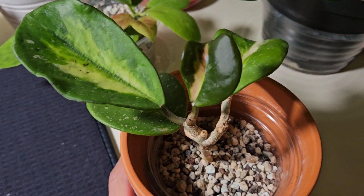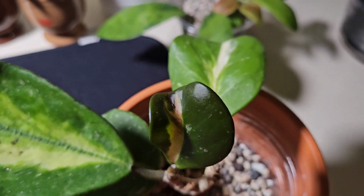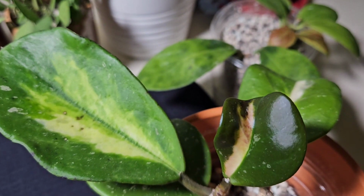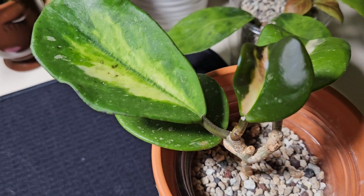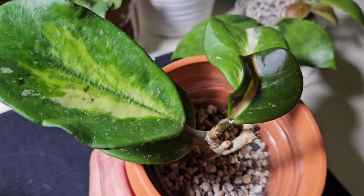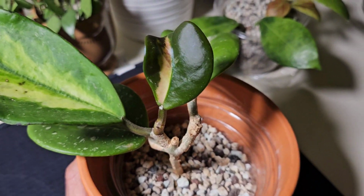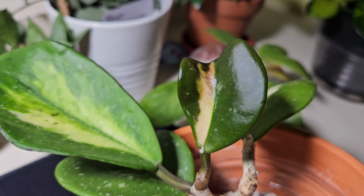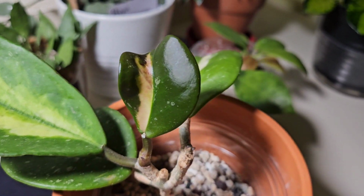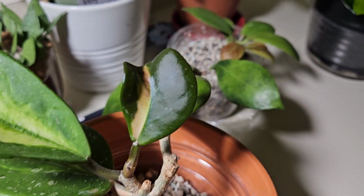Then this little missy, I was about to give up on this one. I don't know if you guys remember how long ago I shared. I think it was in January or February that I got a couple of Hoyas, 2 Hoyas from an Etsy seller. And I tell you, it took forever to start kicking out some leaves. I've even chopped it back. But look at this new addition, recent addition. Now, the leaves are wonky as I don't know what, but that seems to be the thing with this cutting since I've gotten it.